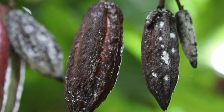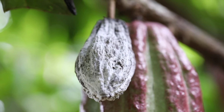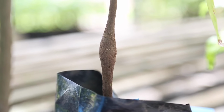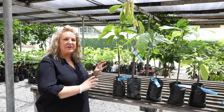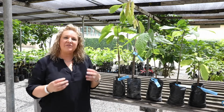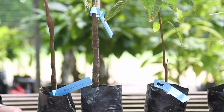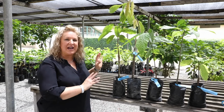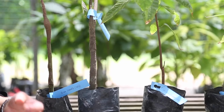So we have that here. To eliminate that, we simply remove the damaged pods from the tree and it won't actually spread. Here we have an example of the swirling shoot, which is a disease carried by a bug called the Millie Bug. Now the Millie Bug, once it feeds on an infected tree, if it goes to a healthy tree within 6 hours, it will then infect that healthy tree. The downside of this disease means that once the tree has the disease, it has to be removed completely to ensure that it doesn't actually spread.